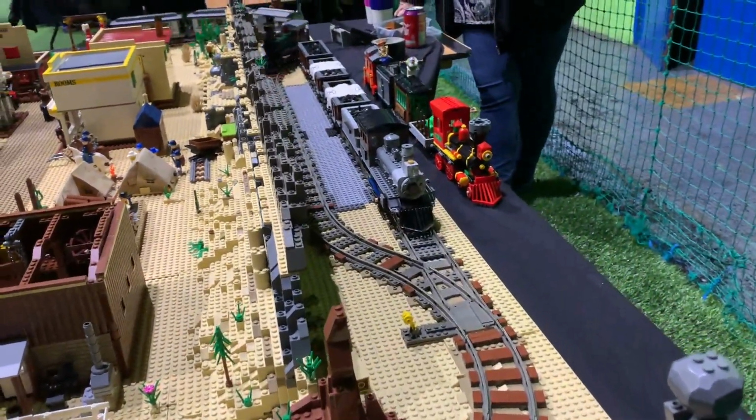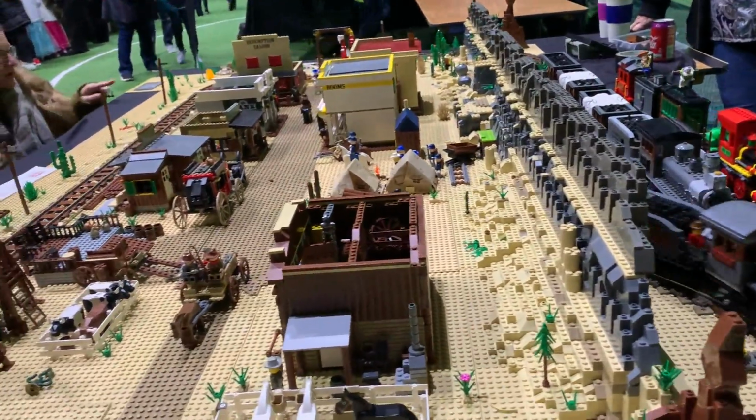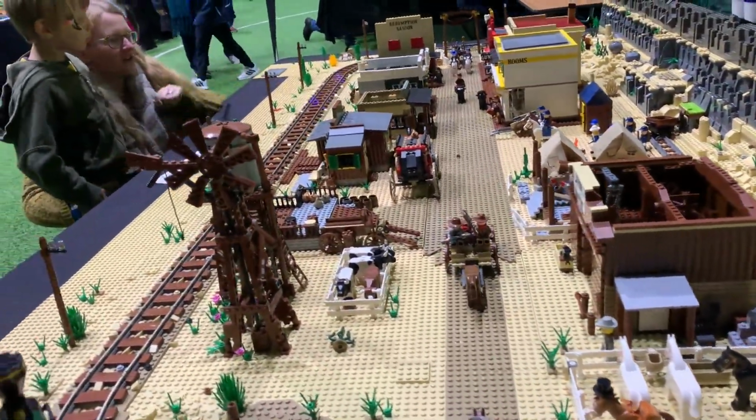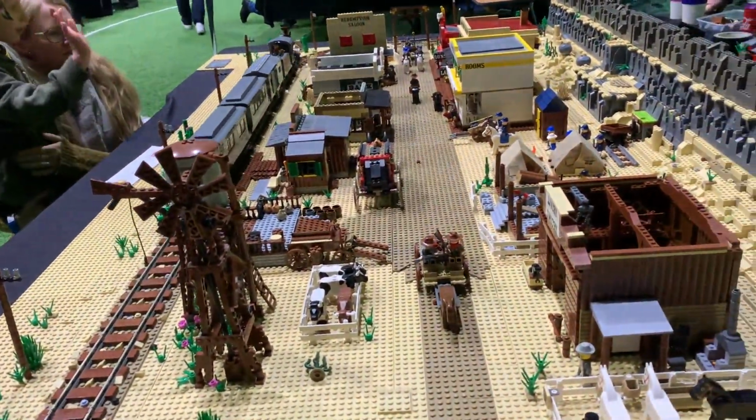I'm hoping that I'm going to go and run it on somebody else's layout. I noticed a lot of trains in this expo. Trains are good, kids love trains, they like movement. Yeah. And the more movement you've got, the more attractive people find it.